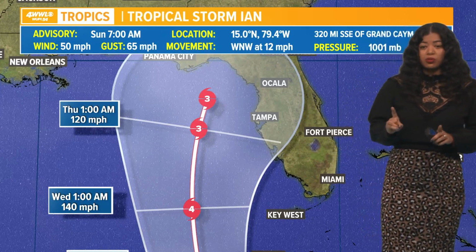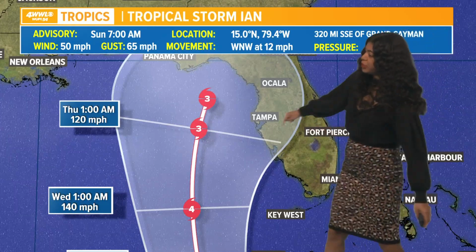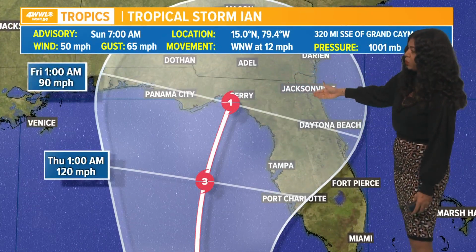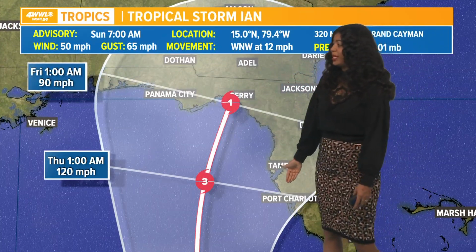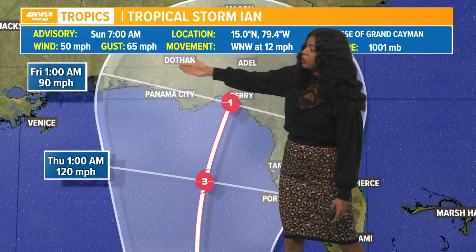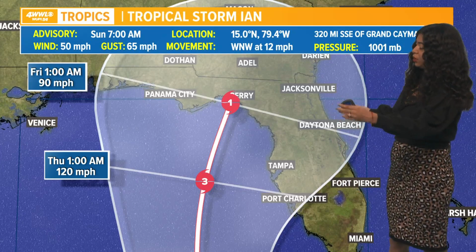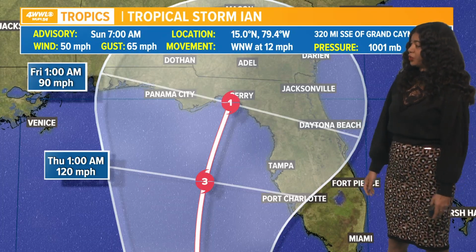I do want to note that the cone of uncertainty is rather large as we get into early Thursday morning into Friday morning here. So landfall, we're stretching from potentially Port Charlotte all the way through the Florida Panhandle into Mobile, Alabama. So you can see how large that cone of uncertainty is.